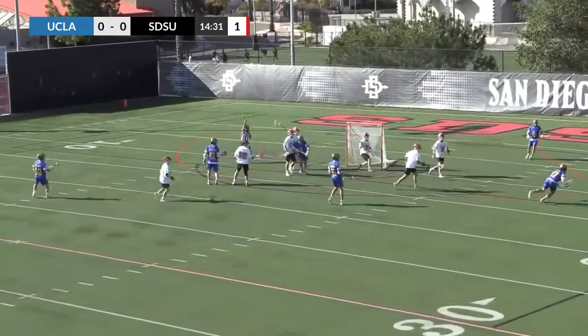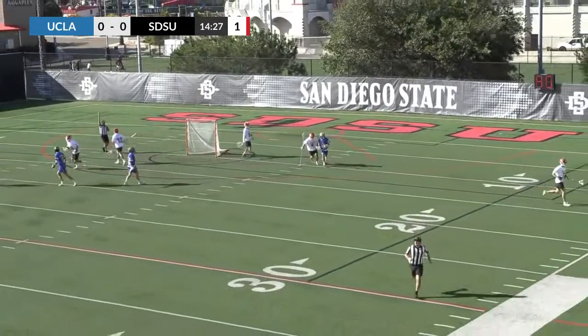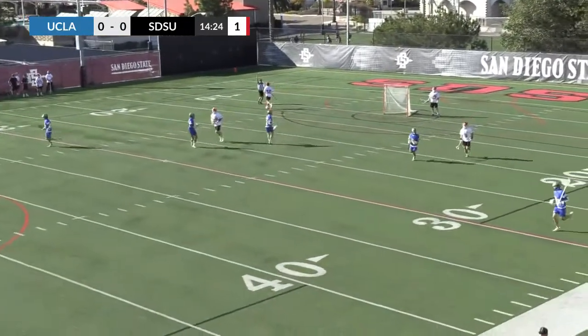UCLA with the first possession, an early shot. They have a crease violation, though. Turnover to the Aztecs.